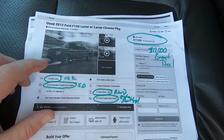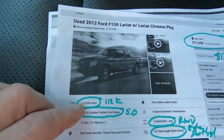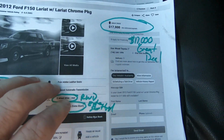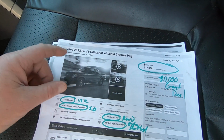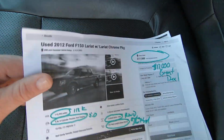All right, how do we get our prices? We go to Auto Trader, we go to Car Gurus, try to find the same miles, same truck. This is it. 112,000, basically 113,000 miles, 2-wheel drive, short bed. 17,000 is what they priced it at. Now I do know this is a blue one. I forgot where it came from, what city. It says Donwood Toyota. Look that up. That's where it was.